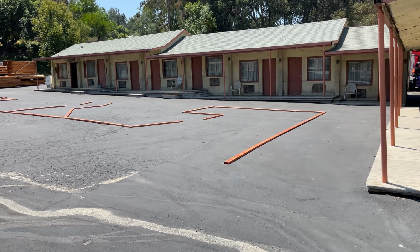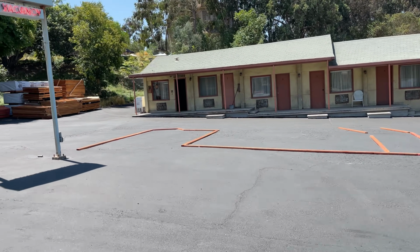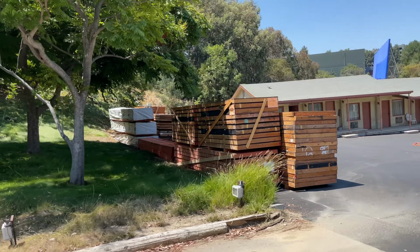Didn't really see too much at the War of the Worlds set, so just kind of skimmed through that. And then also, I noticed that the soundstage where The Exorcist is going to be located, that door was open, but I wasn't able to get a shot of that, so maybe try again next time. But for sure, some activity where Terror Tram normally would take place.